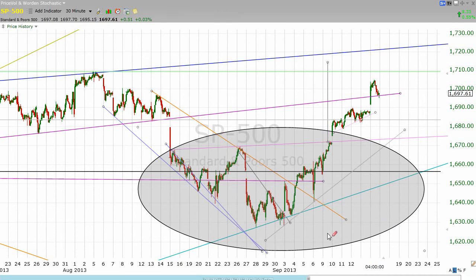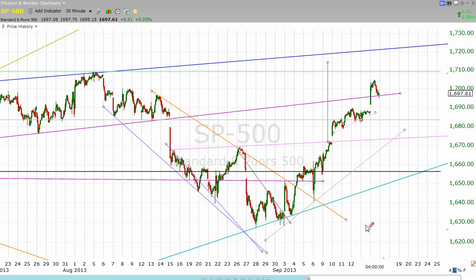Instead, we got a left shoulder, then we got a head, and just about at the time that we were able to pinpoint where the neckline would have been, we just got a flat-out breakout. Now, here's what's interesting.